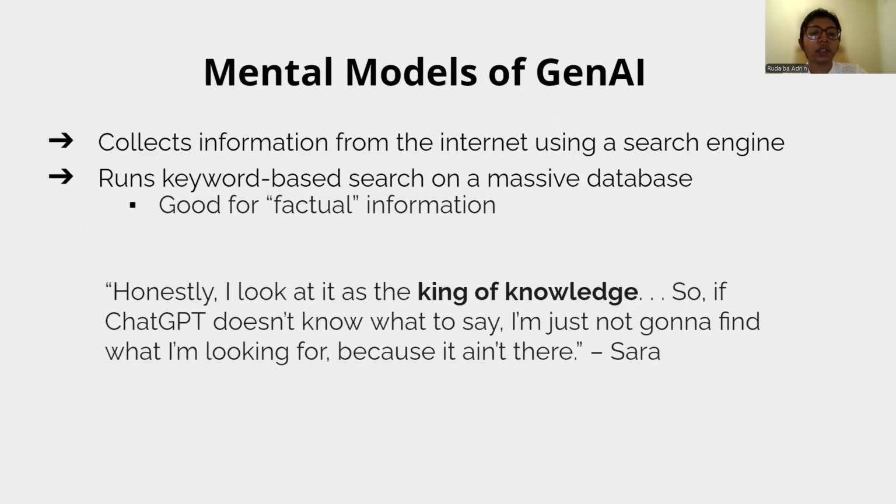Our analysis also revealed that participants formed various mental models of generative AI based on their interaction with these tools, and often those mental models were flawed or oversimplified. For example, many participants felt that GenAI tools collect information from the internet using a search engine, or they run a keyword based search on a massive database that holds all information. Due to these mental models, participants had an inaccurate assumption that GenAI tools are good for gathering factual information.